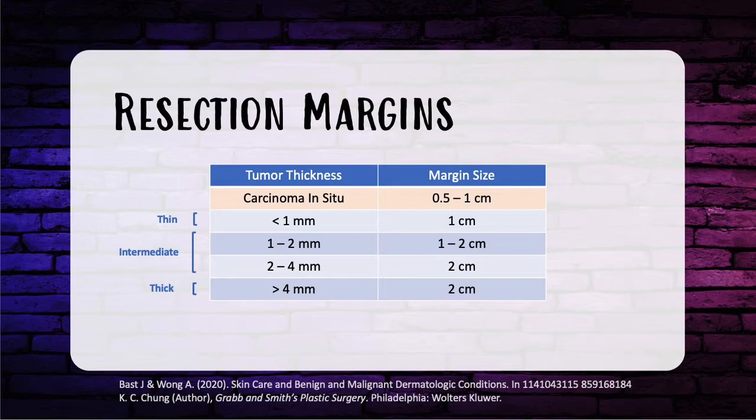And for greater than 4 millimeters, or this would be a thick melanoma, you still just need a 2 centimeter margin. In general, if you are deciding between 1 to 2 centimeters, choose 2 if the location is amenable for 2 centimeters versus maybe closer to 1 centimeter if it's a sensitive area such as the face. The 1 centimeter margin is acceptable, however, may increase the rate of local recurrence.